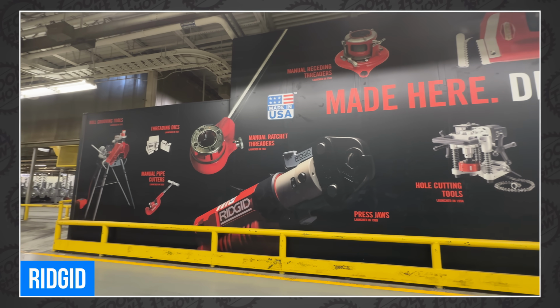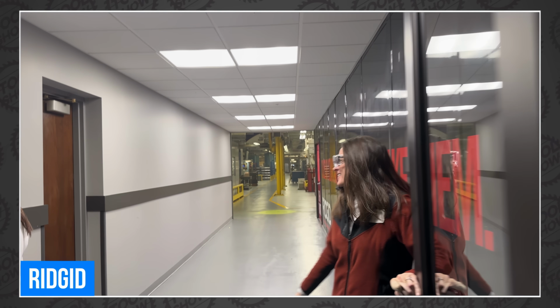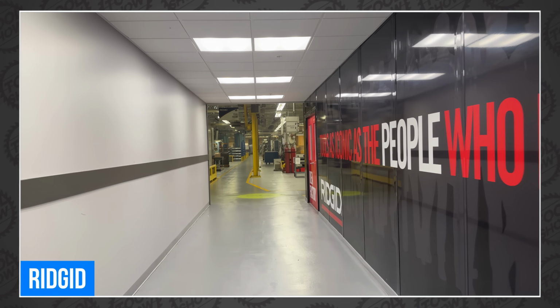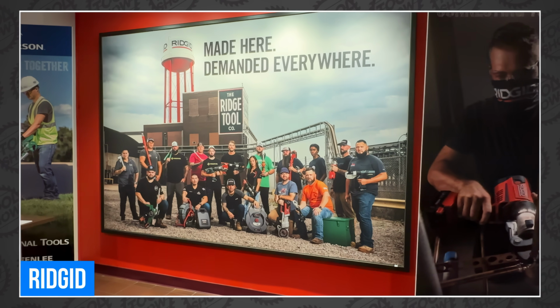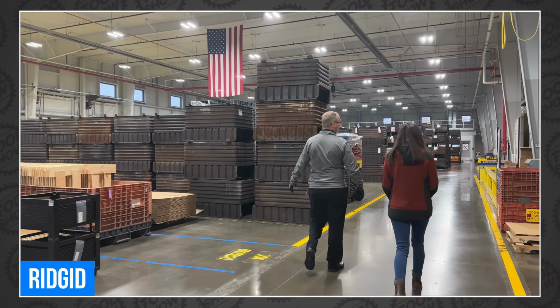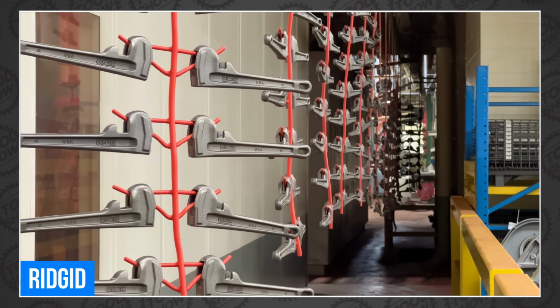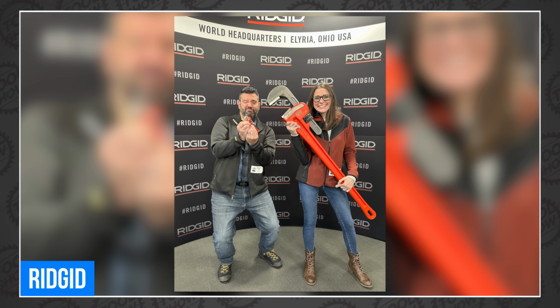That's right, RIDGID invented the modern pipe wrench all the way back in 1923, the same year Harrison Ford rode into Yellowstone on horseback. Reaching. Today, RIDGID is celebrating 100 years of designing and building innovative tools trusted on job sites around the world and handed down from generation to generation. To celebrate properly, RIDGID will be holding giveaways of commemorative anniversary wrenches and other brand swag throughout the year.